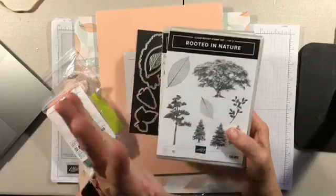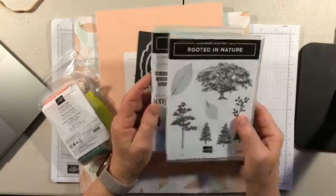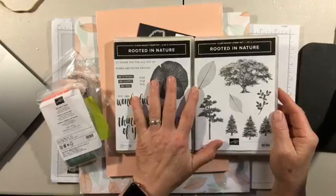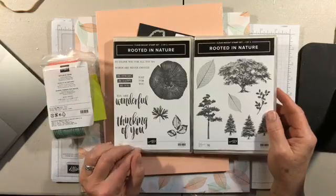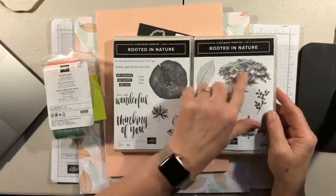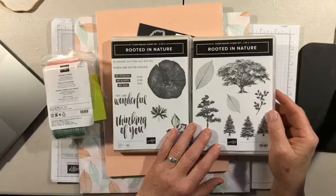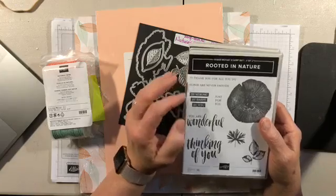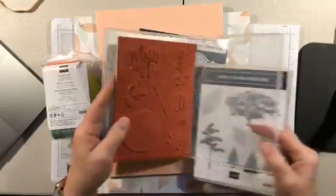Appreciate you joining. If you guys like Lovely as a Tree, anybody out there like Lovely as a Tree or even love it, then I do believe you're going to be real happy with the Rooted in Nature stamp set. You can see it's a 2-case set, so there are a lot of stamps in here. Lovely woodsy ones. I love the giant tree and the spruces, and it's just a very, very nice stamp set for images, and it's got some really nice sentiments as well. You know, be strong, be happy, be you, you'll see how that is.